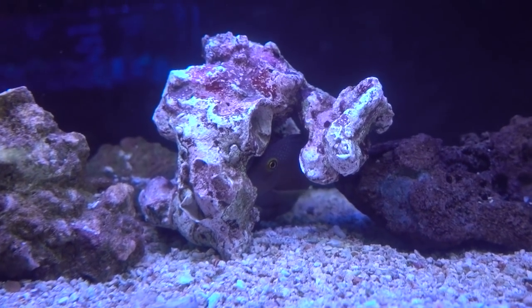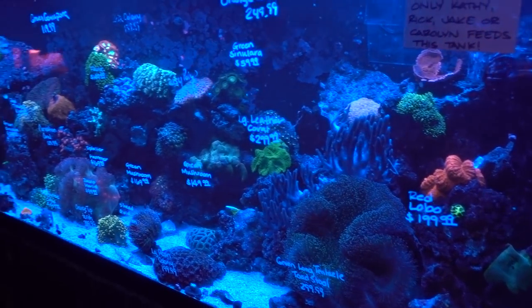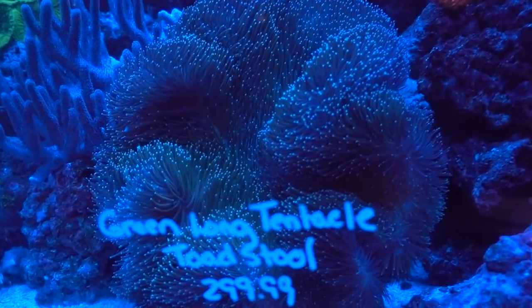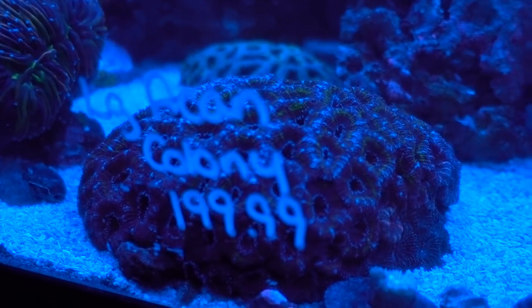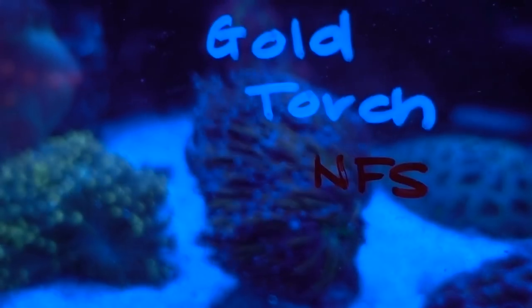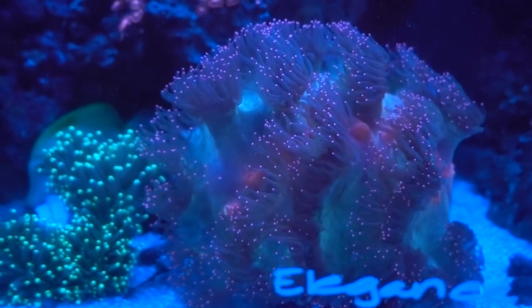Actually, nice surprise to have a yellow eye tang tank here. Probably a leftover from the Hawaii band. Interesting, they're actually carrying worldwide coral frags here. And here's one of the display tanks right here. Lots of big corals, chunky colonies. Really love seeing stuff like this. That's a nice acan colony. And look at these, not for sale. Oh, that's a nice piece too. Lots of great stuff.